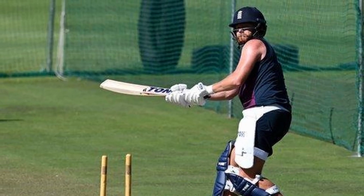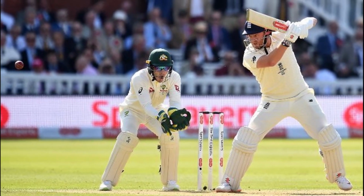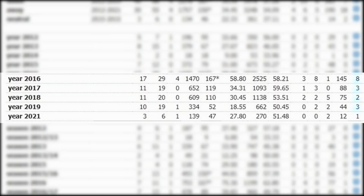That cannot be said for fresh off the plane Johnny Bairstow. Bairstow batting at 3, where he had some success in Sri Lanka, has now not passed 50 since the Ashes in 2019 against Australia, 7 test matches ago, and has batted at 4 different positions. He also hasn't averaged over 40 since 2016 in a test match calendar year.